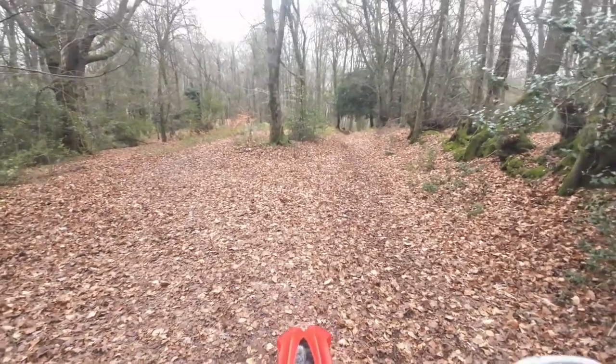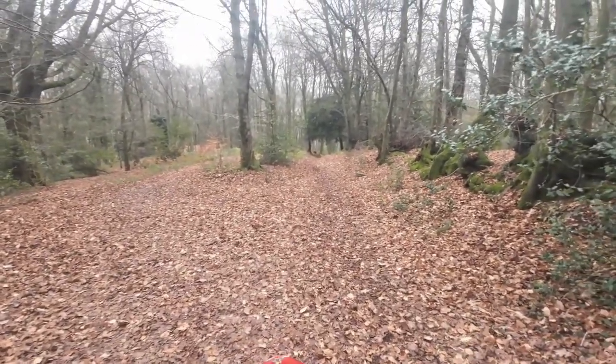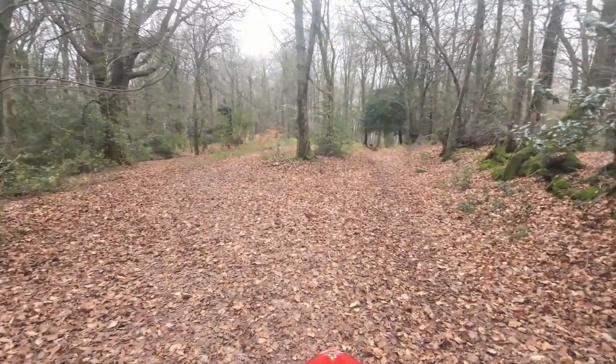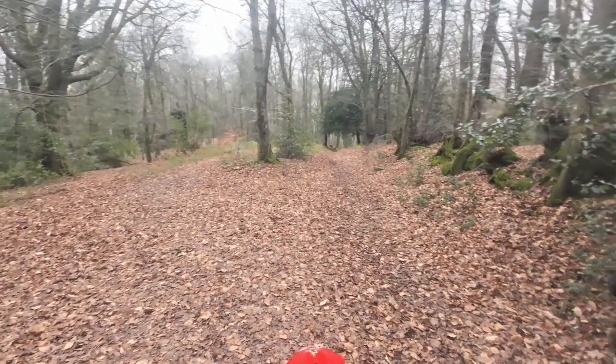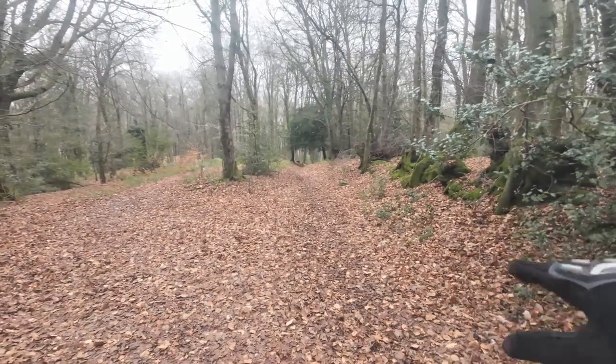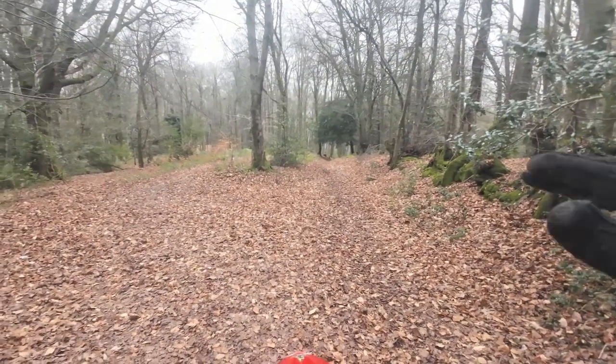Okay guys, this is the next section. Just coming to the woods here. Everything I'm riding on here is legal as well, which is great. So just gonna start off with a down section. Test suspension down here, so the KTM can really hoof it down here.